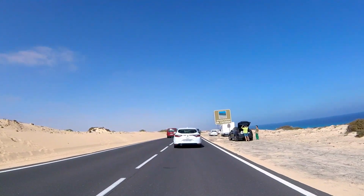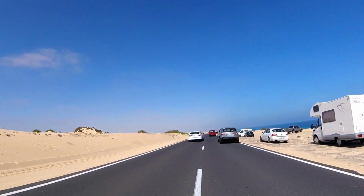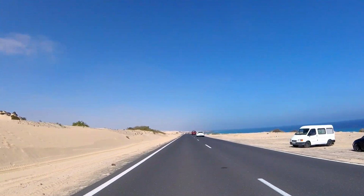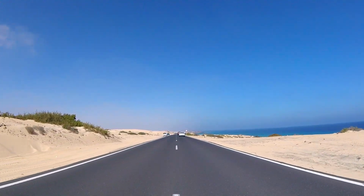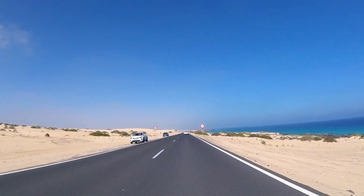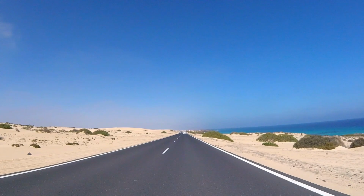Alright, let's overtake this guy as well. I think he's looking for a parking spot. Shouldn't be too hard to find one here. But here's the thing with parking your car around here. The problem won't be finding a parking spot, as there's plenty of space. The problem will be finding a parking spot where the sand is not too deep. Otherwise, you risk getting stuck in the sand with your car.